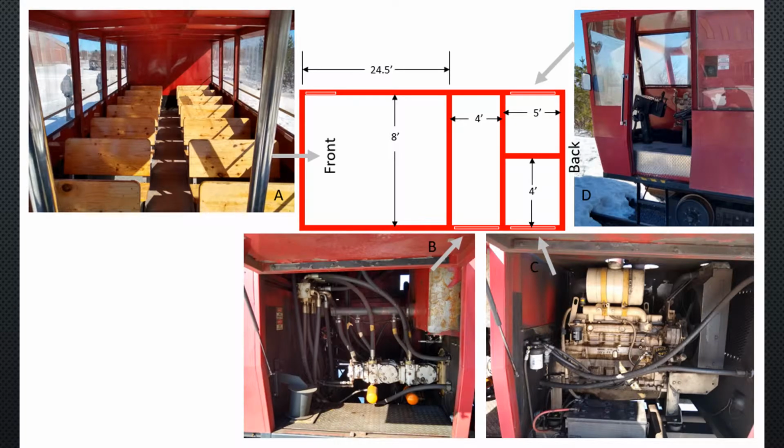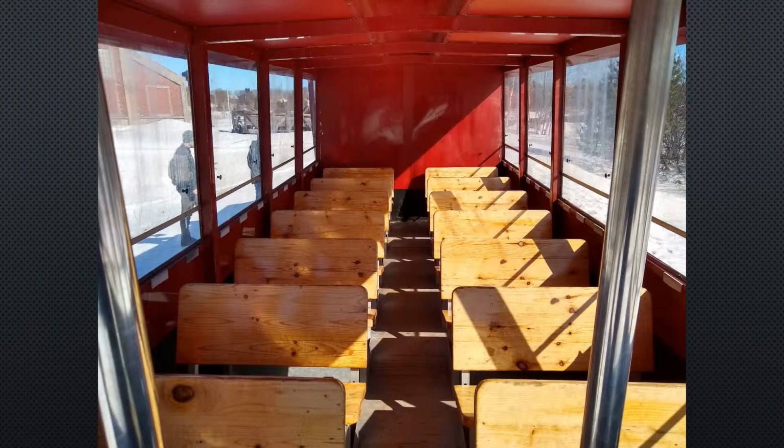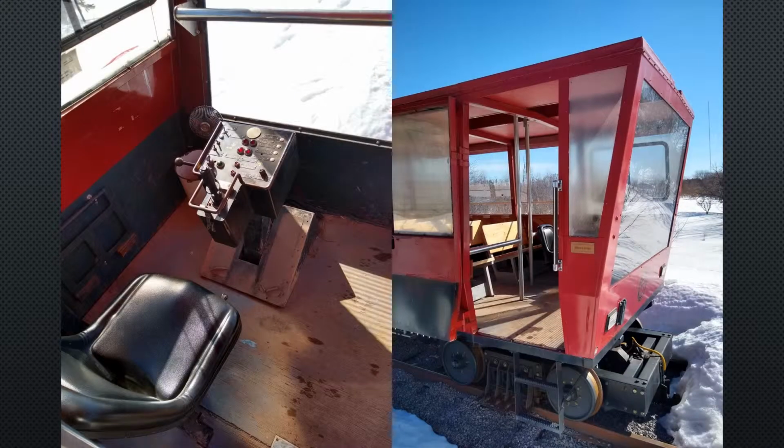To start things off, I'll give you a short tour of the tram. The front of the tram houses the passenger compartment where the tour guide is able to interact with the tour's attendees. On the way down the hill, it is in the passenger compartment where the driver sits.